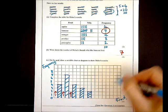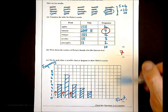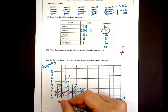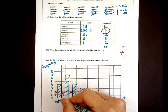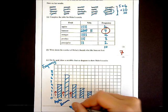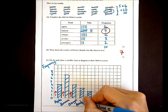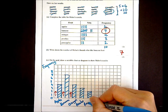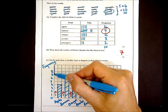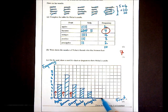Now don't worry about this empty space here, that's fine. As long as your bar chart's correct, you can have a gap here. And I'm going to make sure that I label this horizontal axis. So the first was apples, and then I had bananas, and then oranges, peaches, and pineapples. And to finish off, I'm going to make sure that I have drawn on, and again you would do this with a ruler, the horizontal and vertical axes.